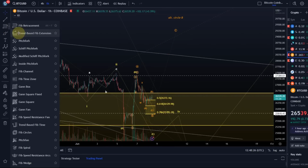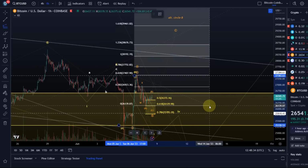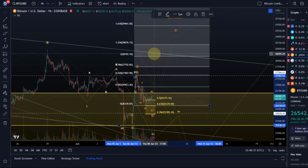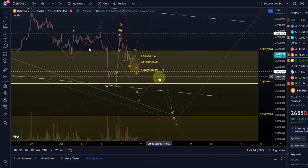We can measure that by using the Fibonacci extension. So for example, here we measure the length of the A wave, go to the low of the B wave, and then you can see the 1-to-1 ratio would be at 28,192. And the 1.618 extension, which is another target, would be at 29,461. So this is why I say 28 to 29k region certainly possible and likely if Bitcoin can hold the 25,785 level. Below that level, a move down or a morphing into a different count is possible and likely.